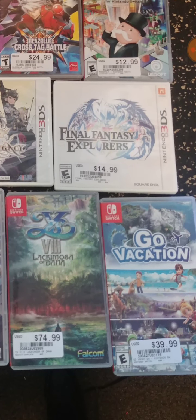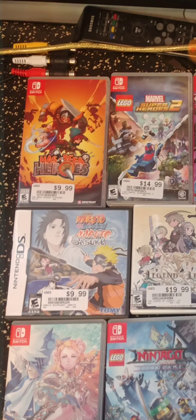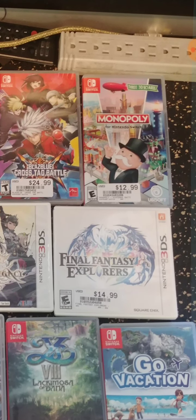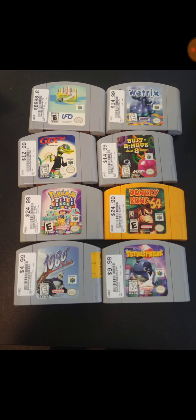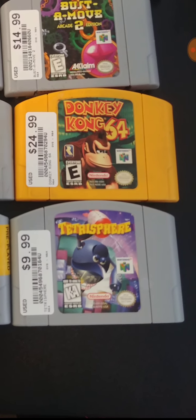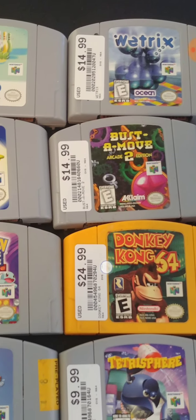This was a great collection of really cool stuff, some of which is already sold, but some of it's still here, for 3DS, DS, and Switch. So, yeah, we're picking up on getting that kind of stuff. Nintendo 64 and GameCube stuff has been really hard to get a hold of, but here we go. We got some good, like, top tier games.